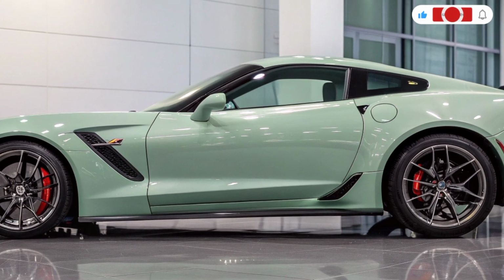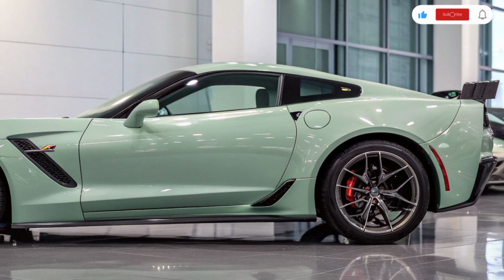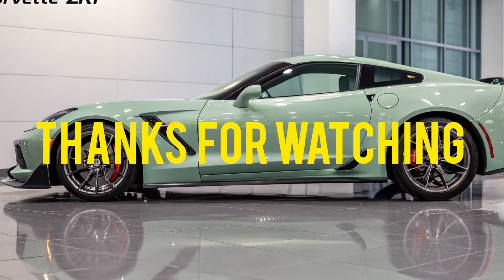together iconic design, cutting-edge technology, and relentless power into one incredible package. The ZR1 is not just a car, it's a statement of speed, style, and American pride.